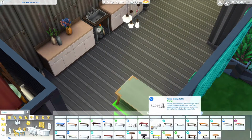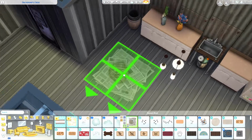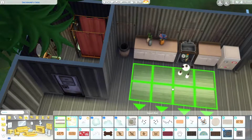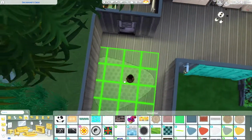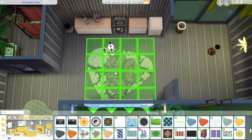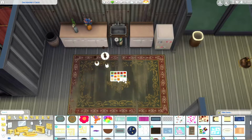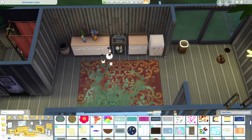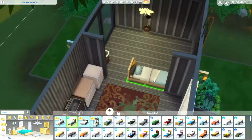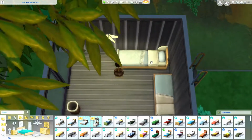So the kitchen here, I was going to put a table, but I decided against it. I just wanted to do the basics. I was pulling out all the items from the new pack and being like, what can I use here? Where can I use this? It was a lot of fun. I haven't had a lot of fun with a pack in a long time, just item wise. There's a lot of cool items in this pack. I love the shelving. There's a lot of cool shelves.